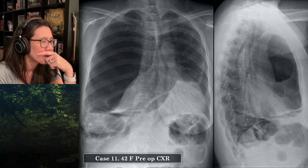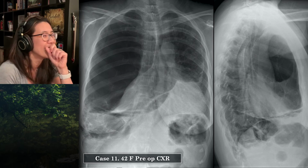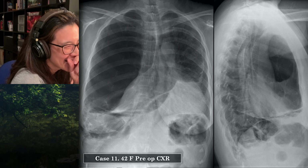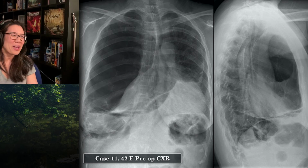If it was part of a herniation of some sort of description, it's in the wrong place. Where the right lung meets the left lung anteriorly... Oh, the anterior junctional line. That's the anterior junction line way over there on the left. Well, that's not normal. You are correct. That's not good.